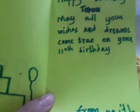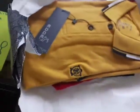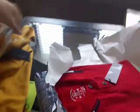Happy birthday, Taran. Oh, look, there are lots of balloons. I think this is by Mikhail and Nicola. Happy birthday, Taran. May all your wishes and dreams come true on your birthday. From Nate. Oh, it's from Nate. You may not know who Nate is. So, hello, Nate, if you're watching this video. Oh, what a big t-shirt. I think that should fit me. Or actually, it might be too big for me. Oh, and a red one. I can wear those to church and stuff. These are church-looking t-shirts that I like to wear.